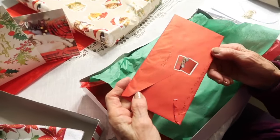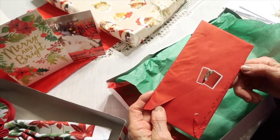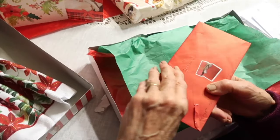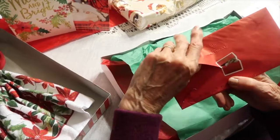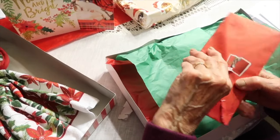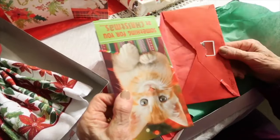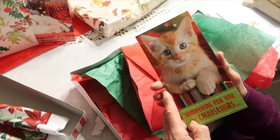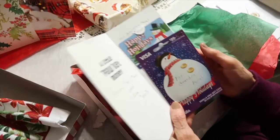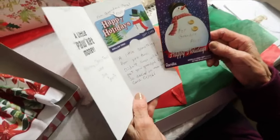This card is also from Zoa, and it says, I forgot to put this in the box I sent. So I'm going to open it now and look at the cute cat peering out of the box. So adorable. I love cute stickers also. Oh, look at this. Oh, something for you at Christmas. Oh my goodness. Zoa, what did you do this for?